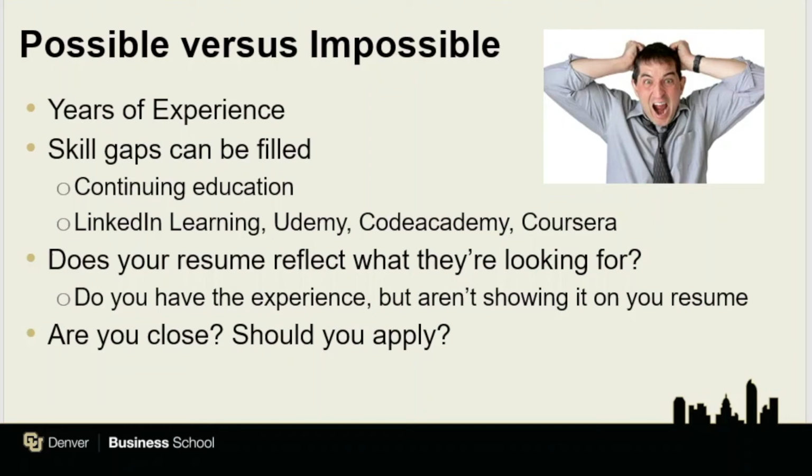Next, are you close? Should you apply? If you think you're close enough, definitely go for it. You don't have to be 100%, but I think you have to be somewhat close to have it make sense.